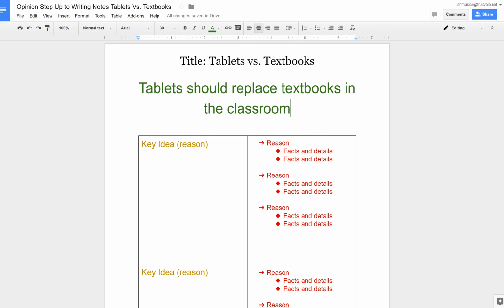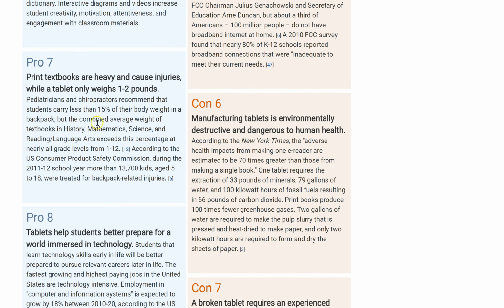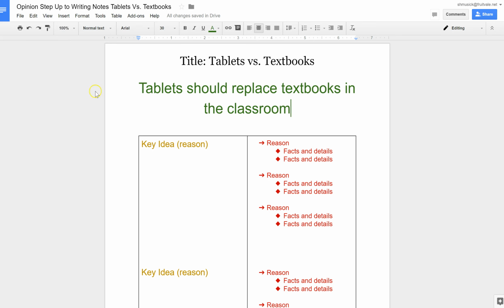Now I need my first key idea, my first reason, and so I said I was going to use pro number 7, this one, as my first key idea. So print textbooks are heavy and cause injuries, while tablets only weigh 1 to 2 pounds. So for my key idea, or my first reason, I'm going to say textbooks are heavy and cause injury. Okay, that's my first key idea.